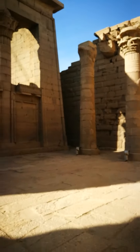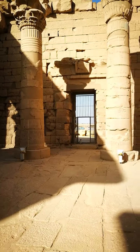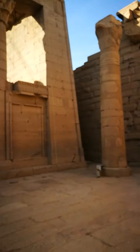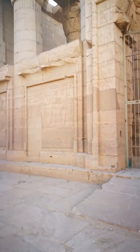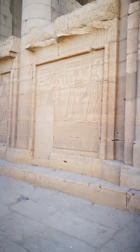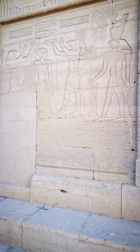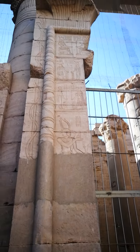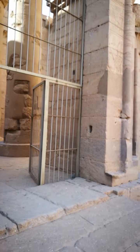So we're now inside Kalabsha Temple. Have a little visitor over there. I'm just waiting for a sailor to come.